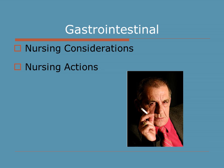Make sure that you provide enough time for response to gastrocolic reflux, and encourage prompt response to the urge to defecate, along with a balanced diet and dietary consult as necessary. Avoid prolonged periods of immobility, and discourage smoking, and provide smoking cessation education.